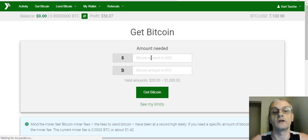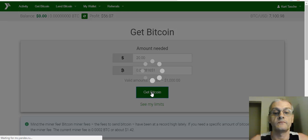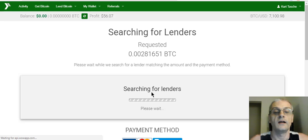And then what you're going to do is decide, okay, what amount do you need? So let's just say that I want to borrow, let's say, $20 in Bitcoin, for example. And I click on Get Bitcoin. And it's going to search for lenders. So give that a second.